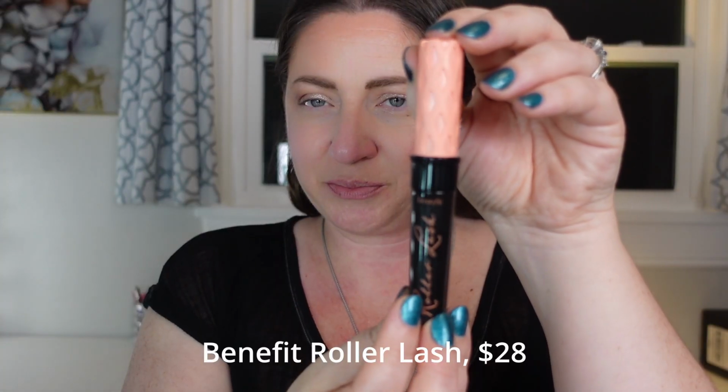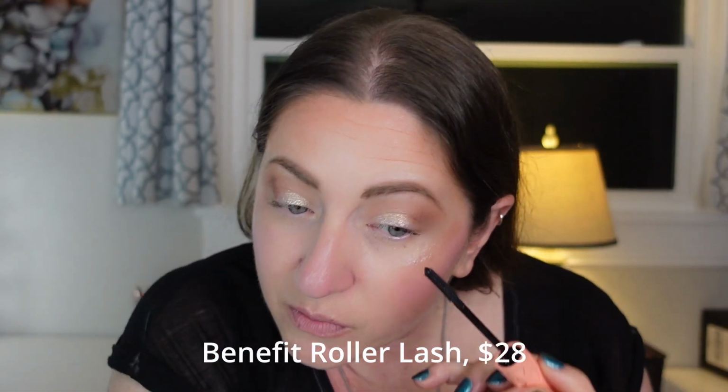I have one mascara here, you guys, and it is for sure an obvious and very intentional dupe. So the first one that we have is the Benefit Roller Lash, and it is up against the e.l.f. Lash and Roll. Again, similar packaging, very similar naming. This is a very new release from e.l.f.